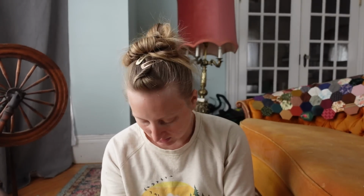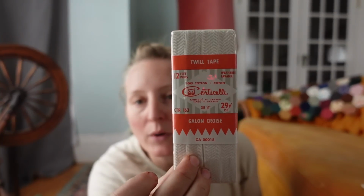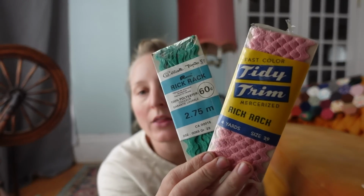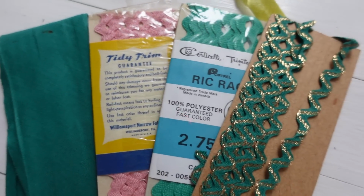And then some more twill tape. I will always collect twill tape. I do enjoy a good twill tape. And then two more Rick Racks. We've got 4 yards and we've got 2 3/4 meters in some fun colors. Again, crazy quilting. Gonna definitely have a place to put this to use.